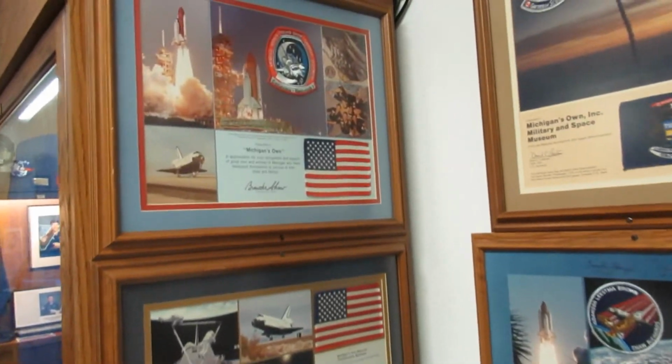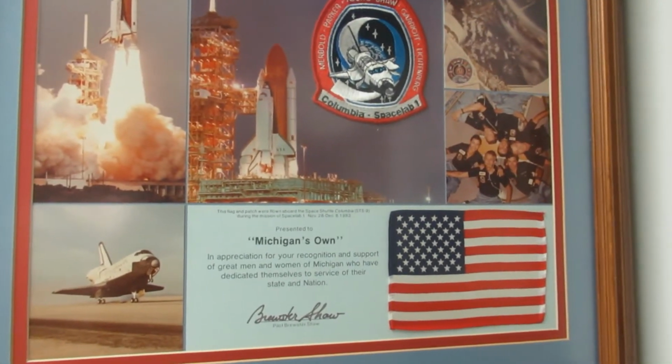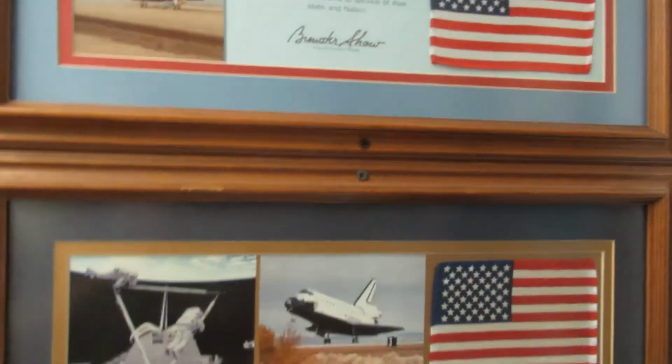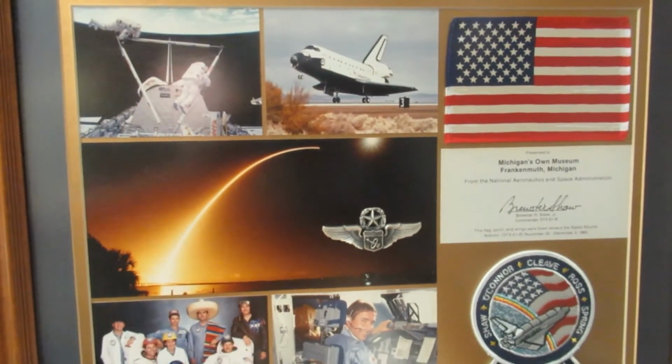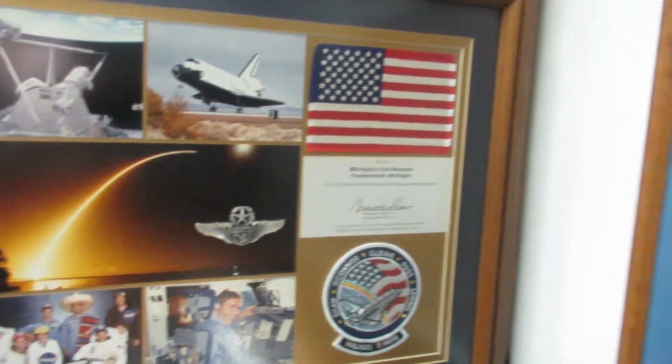Alright, so the next thing I will be talking about is our flown patches and flags. We have about 20 displayed at the museum, but just for recording purposes, we're going to show you a quick overview of these right here. Our Michigan astronauts flew either a mission patch, a U.S. flag, or a museum patch on most of their shuttle missions. These were technically delivered to them personally following their mission.